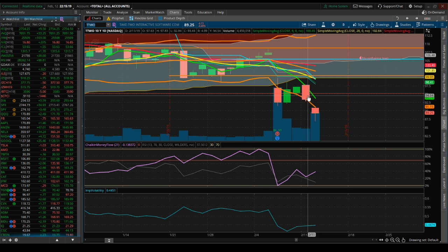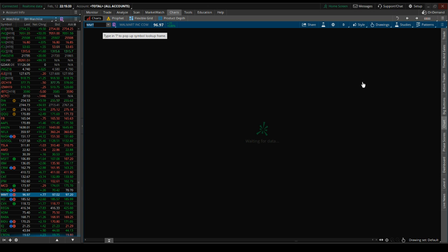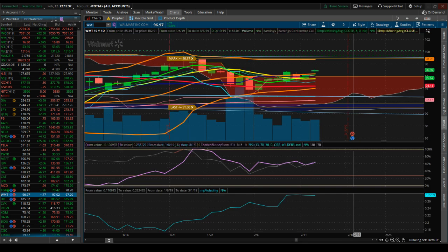So if you go back and look for double inside days, you'll see, if you go through my Twitter, you can just search through there, and if I see a double inside day, I tweet it. So Walmart had one too. This is probably more of a gap and go type situation.